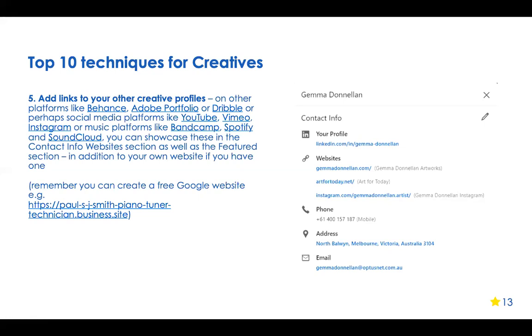You get to choose. And as I said earlier, if you would like to have your free Google website, here's an example of one I created for Paul S.J. Smith. He's a piano tuner. If you Google piano tuner Albert Park, he comes up in Google search results with his free Google website. So you can see the layout of that free website, and you can consider putting something like that up for yourself as well.